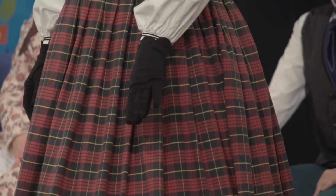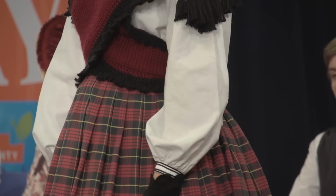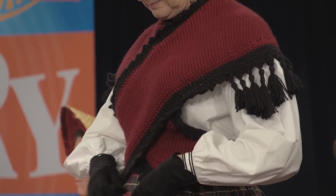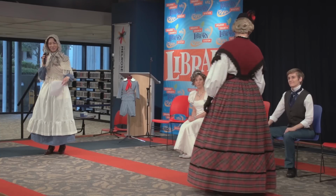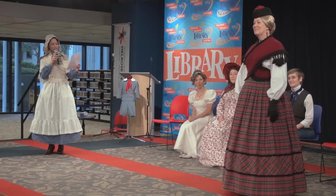She's wearing a Garibaldi blouse, which has very full sleeves, and it's kind of a military-style blouse. And over that, she's wearing a Sontag, or sort of a day wrap, and this is one that she knitted herself. And then to finish this military look, she's wearing a Glengarry hat, which is reminiscent of the Scottish military and is in keeping with the tartan skirt.